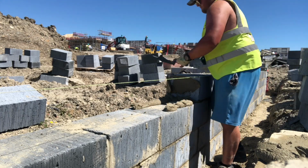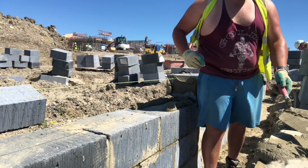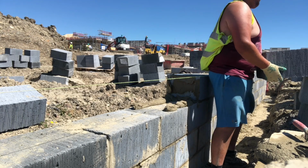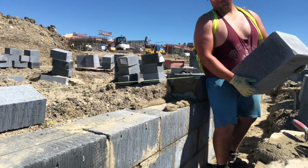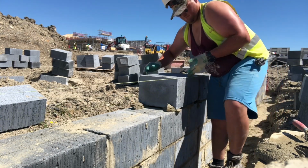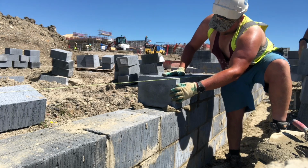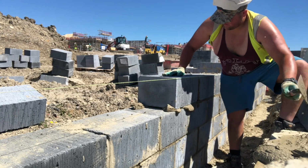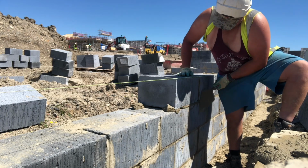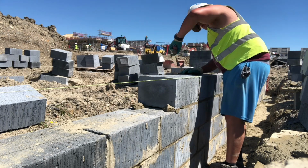And I tell you what, loading 150 blocks out and then only managing to lay 120, 130 of them in a day because you're that knackered, and they're that awkward after you've been lifting them, especially when you get to the last couple of courses up to 5 high. When you get to about 11.25 and stuff, it gets awkward, I'll tell you that much. So, it's just something to think about.